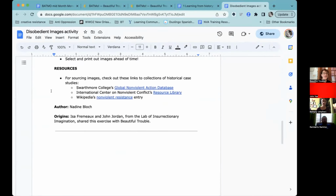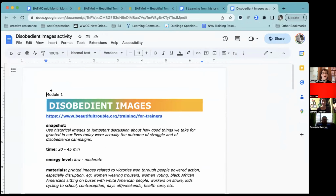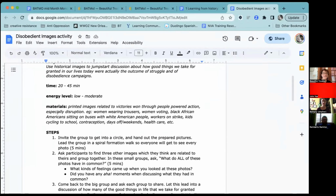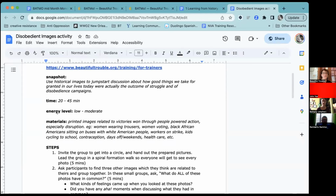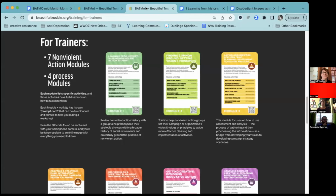The really interesting thing about this one is that you will find this list of steps in a very short form on the actual card that you are using, so that you can hold this card in your hand and facilitate directly from the card if you wanted to. So in theory, you could go through all of the cards, pick out 5 cards, and have your whole agenda with a cheat sheet in your hands, in fact.